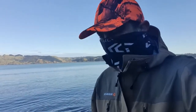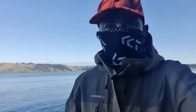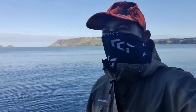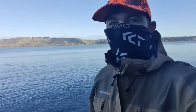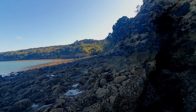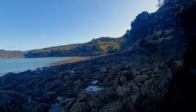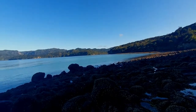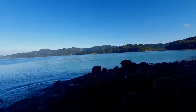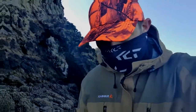Forgot my sunglasses again, but this is just protecting myself from the sun rays so I don't get burnt. The sun's making its way over the hill here. I'll just show you now. Spin the camera around. Beautiful. Wonder how the old GoPro's doing down there.